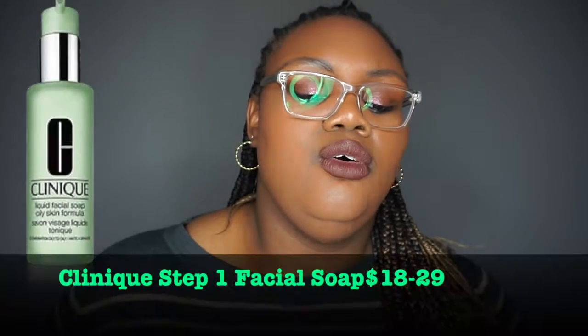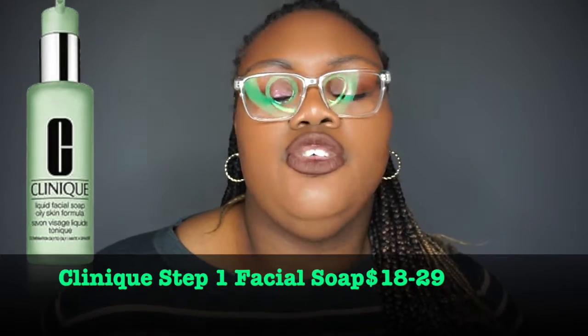So to reiterate, I don't think I want to buy the Farmacy, even though that's a cult classic. Face wash. The Clinique Step 1 liquid facial soap, and I get the oily combination one. And it runs between $18.50 and $29.50. And you also can probably get them cheaper, because Clinique always has a sale. They always give those out as samples, and it is a go-to regular. So I'll definitely be getting another big bottle of those. I'm gonna wait till the big bottles go on sale.